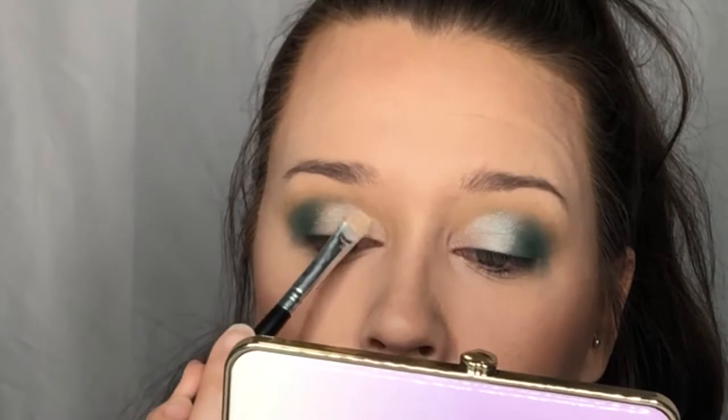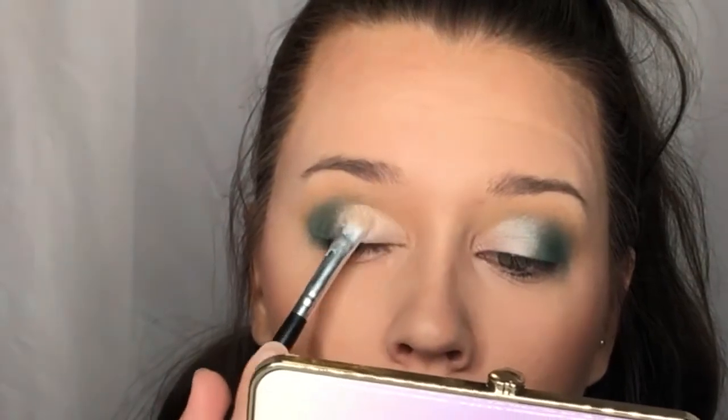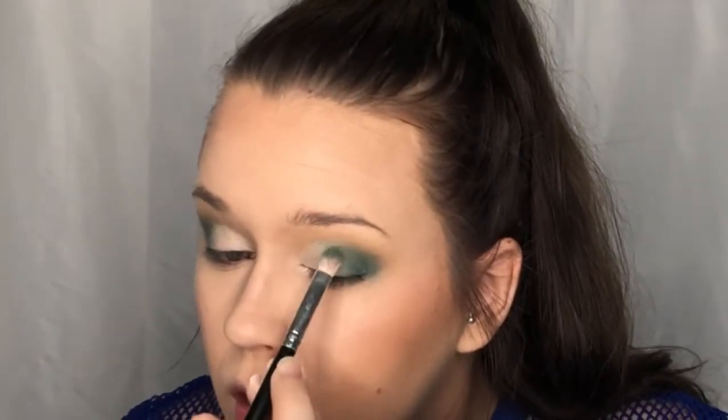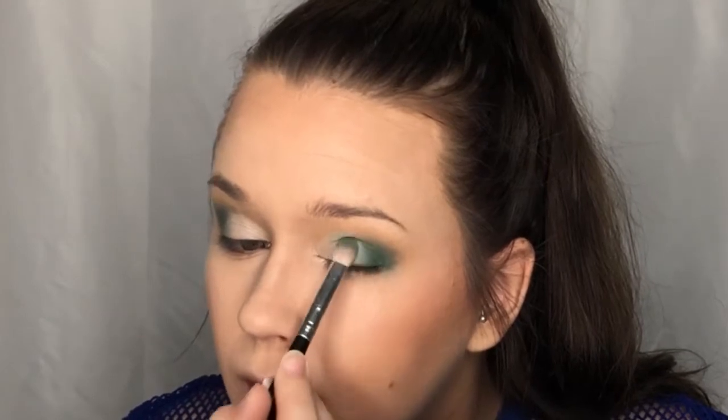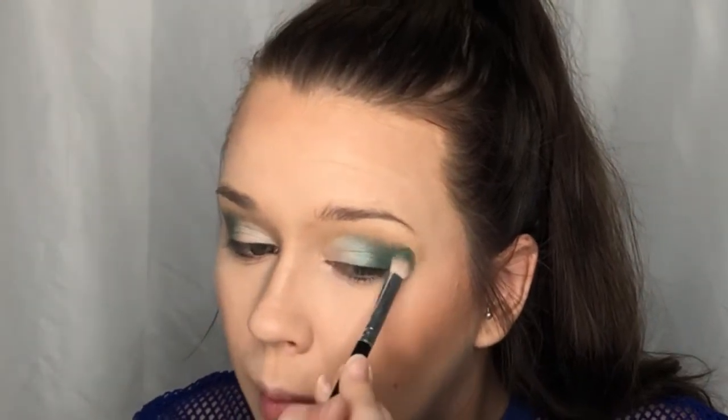Okay, and now I'm gonna go in with that lighter white shade, more of the goldeny white color, Beam. And I'm gonna start in the corner this time and work my way up. Okay, great. So now I'm just gonna go in and blend a little bit more, just what's left on the brush that had some of this green. And I'm gonna blend into it so it doesn't look so stark. Just tapping over where that white began and blending out a little bit more. Not putting any more product on the brush, just coming back in.